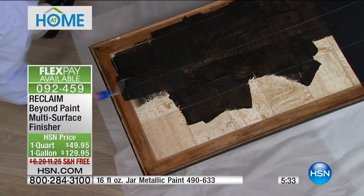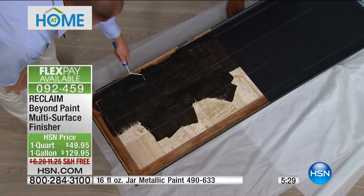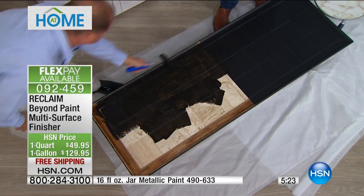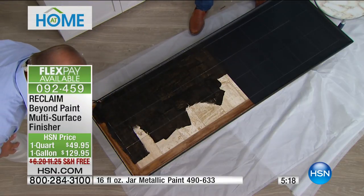Now, keep in mind, you don't have to do anything to this once you lay it down in an even coat. That's the best part about this, it's finished. But remember beforehand, you noticed Tom didn't break out any sanding paper. He didn't have to do anything other than clean the table.